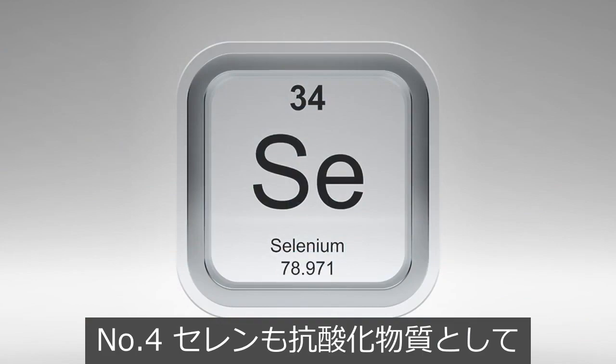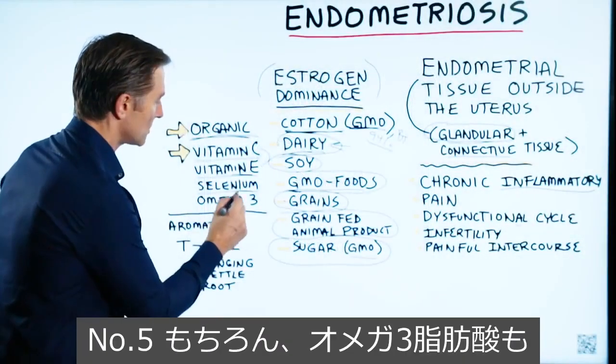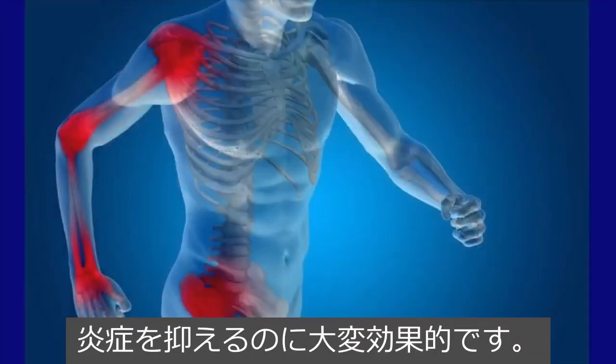Selenium is another key mineral to help as an antioxidant. It's also good as an anti-inflammatory. And then, of course, omega-3 fatty acids are also really good to help reduce inflammation.